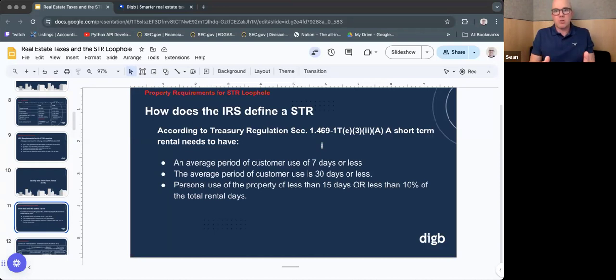Some people have these short-term rentals that are near a hospital. So you get the traveling nurses who keep coming back. They come and stay for 15 days. They leave, they come back again. They stay for another 15. They leave, they come back. You can't have a guest staying for more than an average of 30 days. Otherwise, it's not a short-term rental.